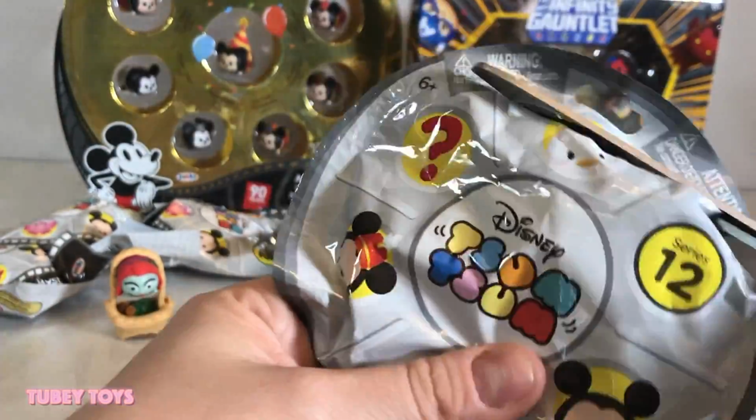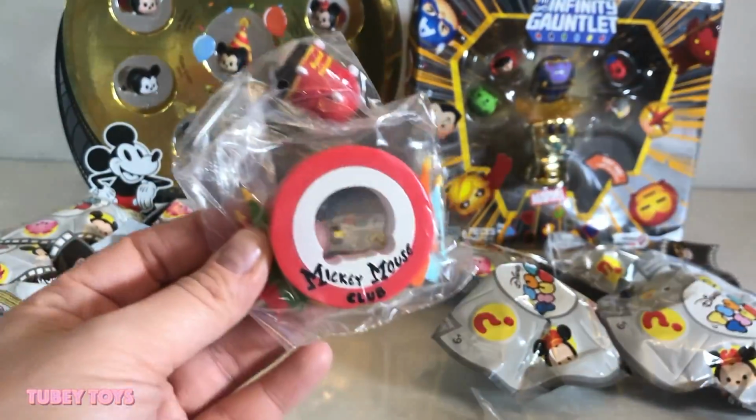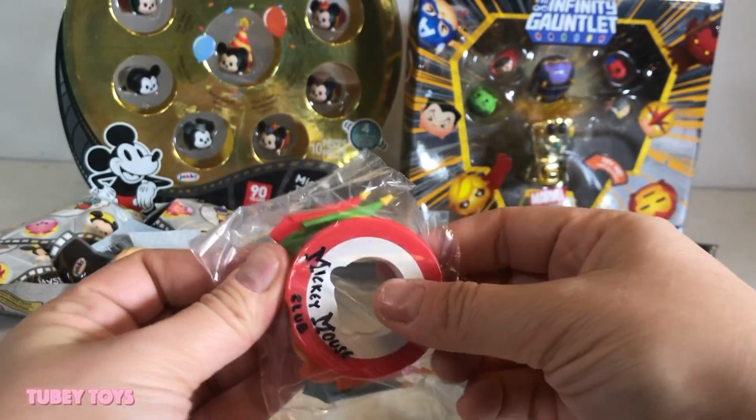So I think this is Mickey Mouse Clubhouse. Or Mickey Mouse Club, I should say, not Clubhouse. It is! Oh my gosh, this is a Mickey Mouse Club. So, do you know the words?